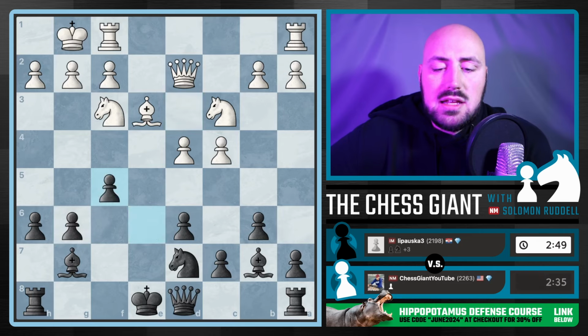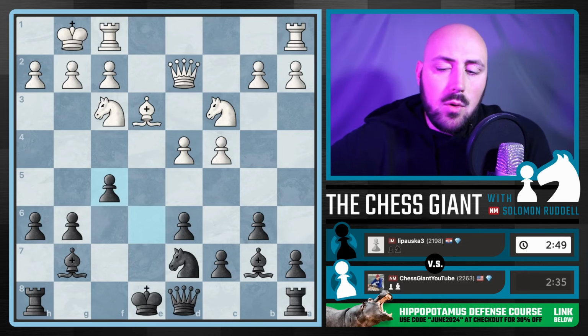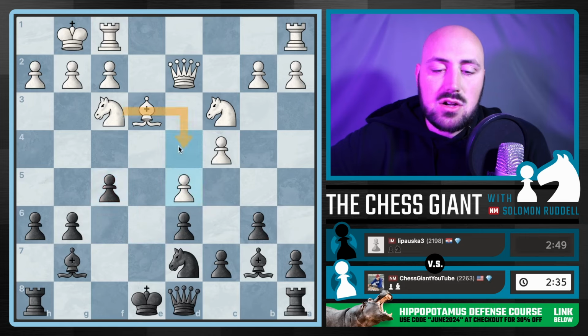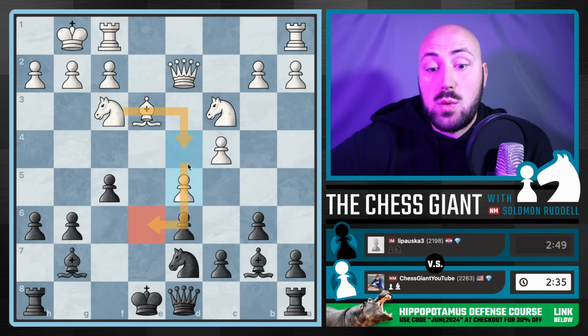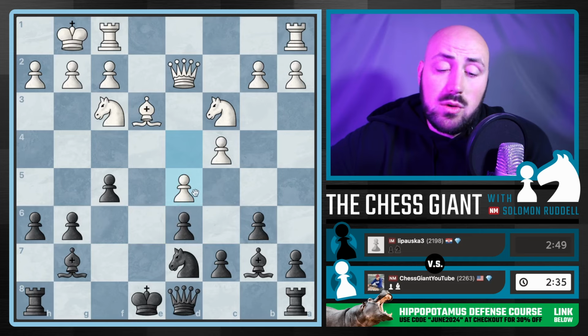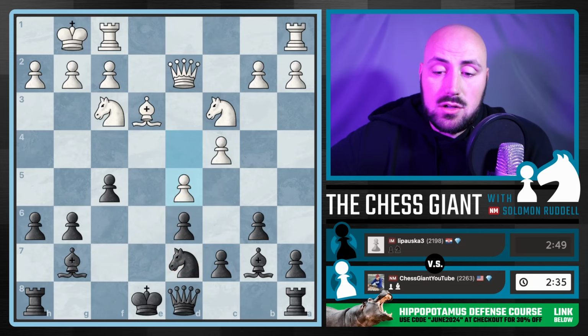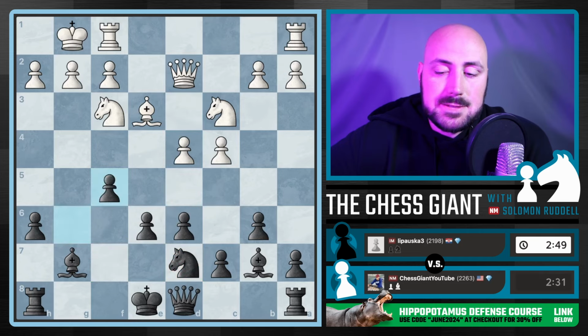E takes f5 works, but I've had multiple games where my opponent will play something like d5 and start to look towards that e6 square as well as c6, and it can be a headache. So, you know, notice, by the way, e6 for the rest of this game, no pawn can defend that square. So this is a little bit hard to deal with. Instead, I play that move of g takes.